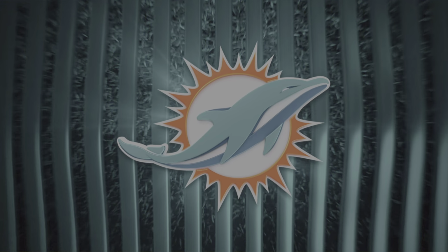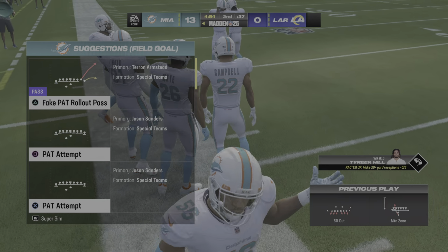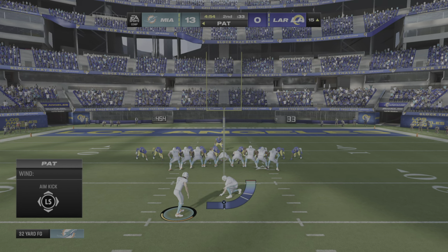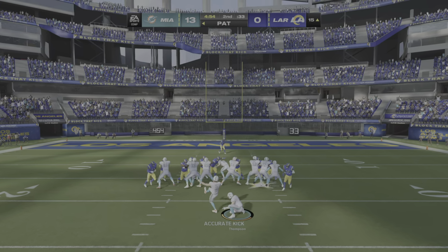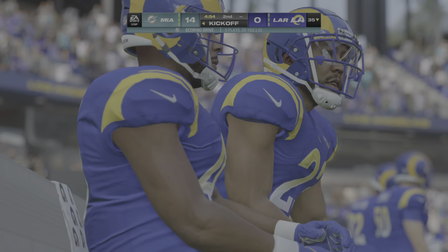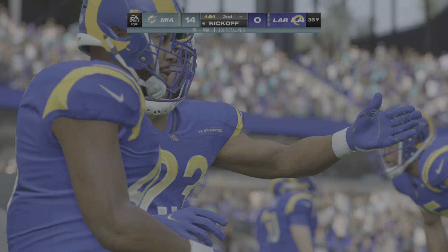And definitely good blocking at the point of attack. And you just have to love watching the way he can create space down near the goal line. And he's able to take it into the end zone. Extra point up and good by Sanders. And that'll make the score 14-0.